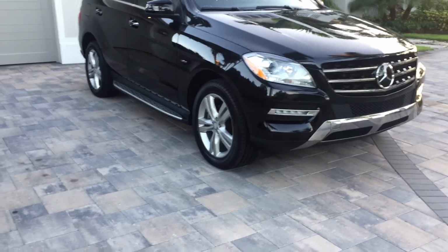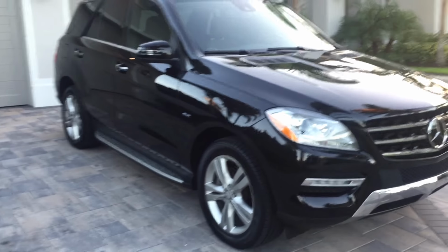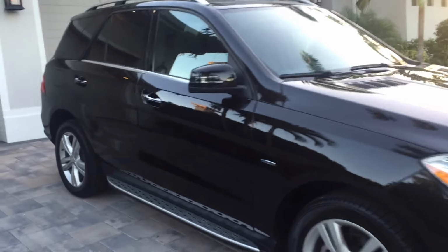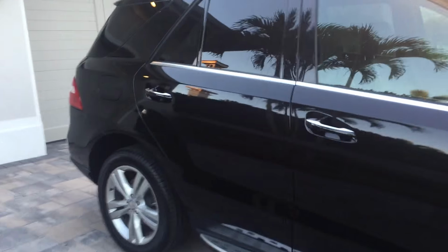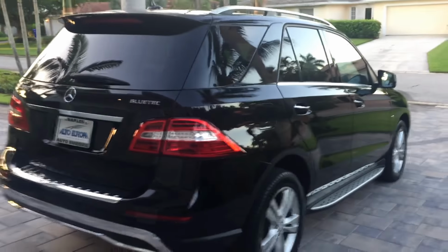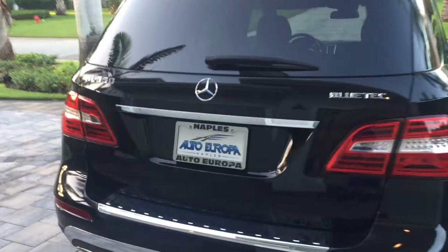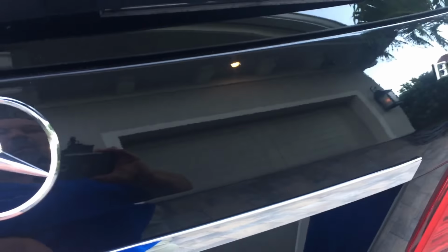It's got the textured running boards, very attractive twin spoke alloys, driver assistance package. We'll go over it as we go, but this is just a very well equipped car, stickered out just a little over 63,000, I believe. Again, there you can see how straight and true everything is. Just 26,000 miles on this thing, and very well kept the whole way.